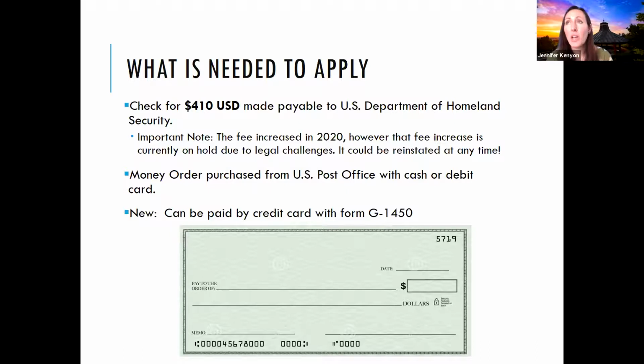This actually has been going on for maybe 6 months now. It happened before the application filing period for OPT last semester. So there's really no telling how long this could go on. So again, applying sooner could save you some money. You can apply by check, money order, or you can use a credit card. If you would like to pay your fee by credit card, you will download a form called the G1450, and you'll include that with your application.